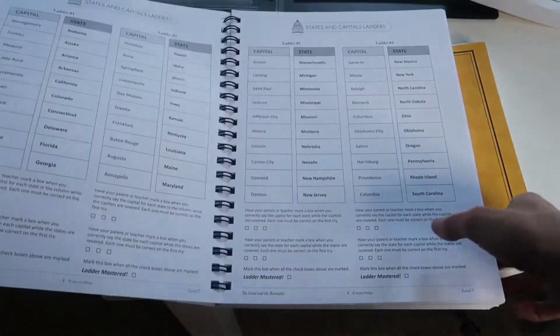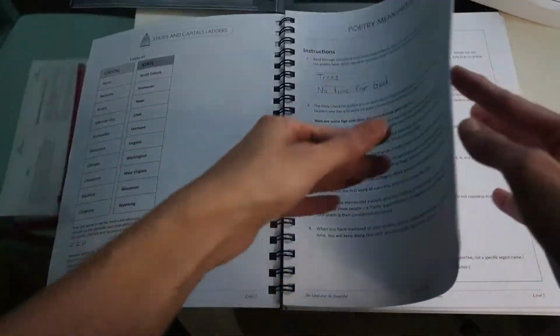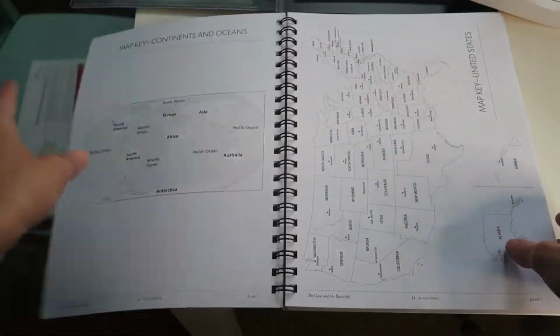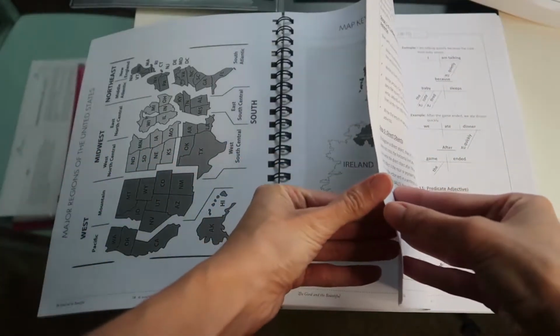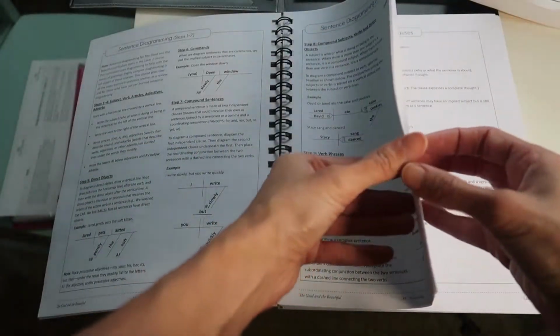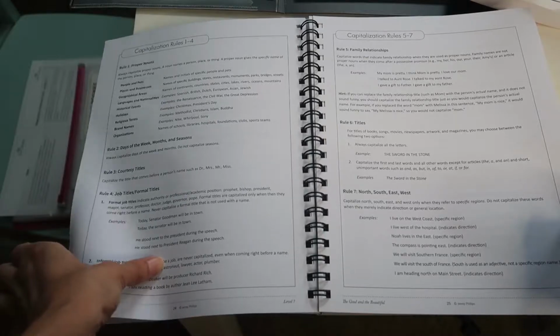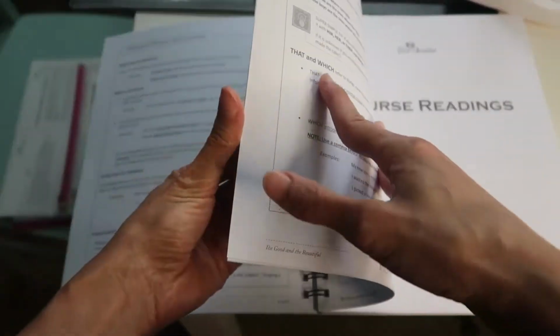In the course companion is where you have your extras. So you have your states in capital letters. You have your poetry memorization. You have your map keys. There are the sentence diagramming to refresh the kids' memories of how to diagram all types of sentences. Another thing they have to do is their sentence dictation, which I'll go over once I cross it here. There's different rules in here too: apostrophes, avoiding shifts in person, capitalization rules, conjunctions, citing sources. Everything they're going to need for their grammar and their writing is in the beginning of this book.